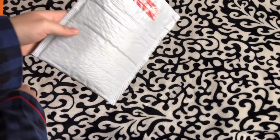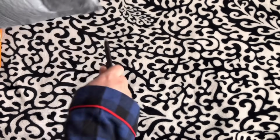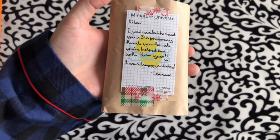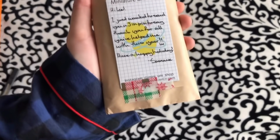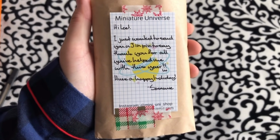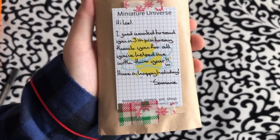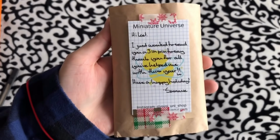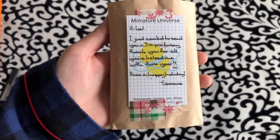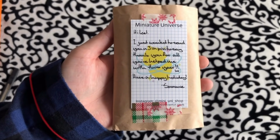Next up is this one right here. Oops. It looks like more pins. Oh, okay, so yes, she messaged me about it. She has sent me a couple pins before, and she told me that she just wanted to send me this for Christmas. Thank you so much. It is Mini Uni Shop down here, if you guys are wondering. I really don't deserve any of you guys. Oh my goodness. I really appreciate it. Thank you so much.